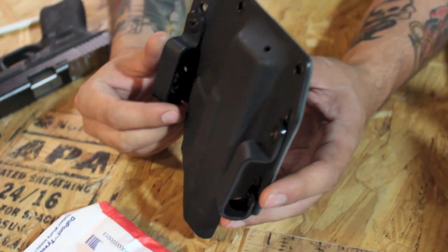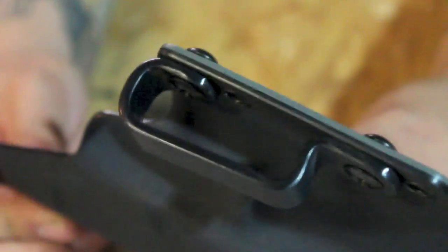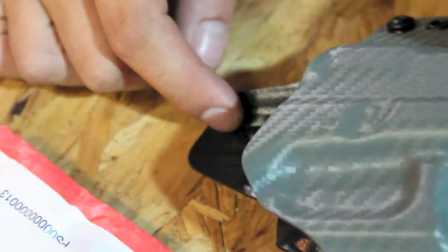The finish on this as well is, I'd say, 95% immaculate. It's really good, and he's even gone as far as to put a little mold in here to make a little logo. Let's see if we can get that to show up. The G for the Genotac. I think that's very clever.